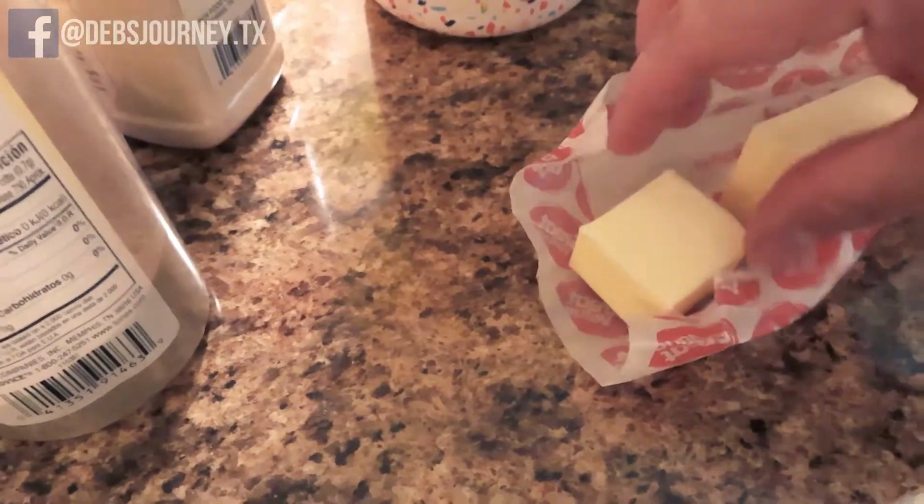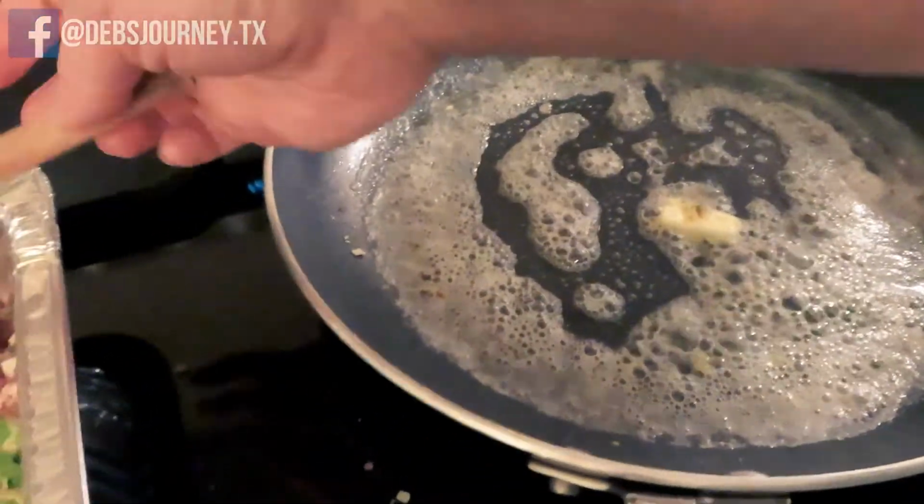Alright, so now I have a clean pan. Well, not clean pan, it's the same pan. And I'm going to cut some butter. It's about 1.5 tablespoons. I will have the whole recipe for you down below. So this is nice and melted.